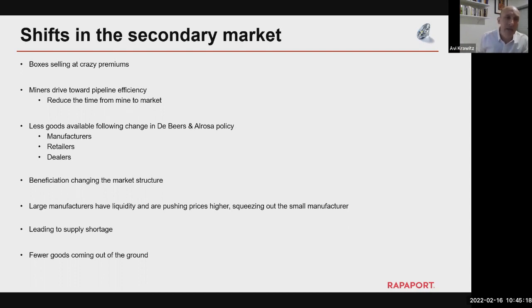Because the other thing that's happening in the rough sector is that the major miners have changed their supply policy. I think in line with that drive towards pipeline efficiency, they want more rough to be manufactured rather than to change hands between dealers. And so De Beers and Alrosa have categorized their clients into three categories: manufacturers who manufacture rough to polish, retailers who are processing rough for their own in-house needs, and then dealers who buy rough and sell rough to the market. And a lot of that rough that's sold by dealers is relied upon by smaller manufacturers for their operations.